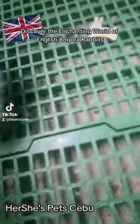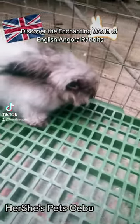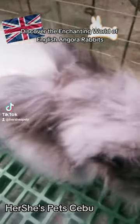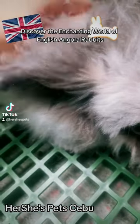FAQs about English Angora Rabbits. Number 1, what is the grooming requirement for English Angora Rabbits? English Angoras have long, fine wool that requires regular grooming to prevent matting and tangles. Daily or every other day brushing is recommended to keep their fur in good condition.